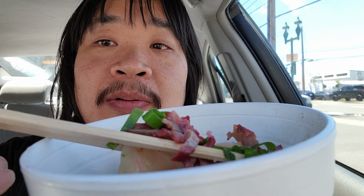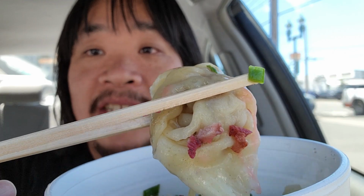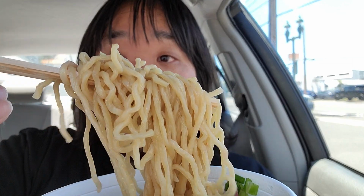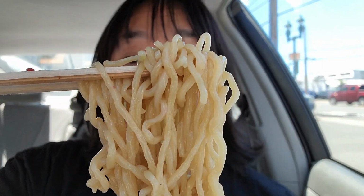Okay, so we got our Saimin. So you got little bits and pieces of char siu, and we have our wonton right here. If you're not sure what wontons are, basically it's like little dumplings with shrimp and minced pork in here. Okay, let me dig out the noodles from the very bottom. Whoa, look at these noodles. This smells really, really good. Let's take a bite out of these noodles right now.